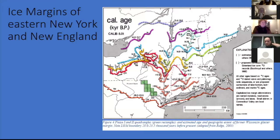Now let's get into these moraines and ice margins. One thing we have here are glacial moraines, so they're actually showing the extents of glaciers moving through the area. This is the glacial map. Essentially, they're making the assumption that ice came down into Pennsylvania and stopped before it started melting back at the end of the last glacial cycle.